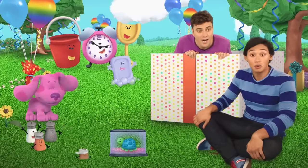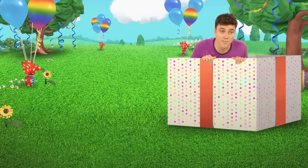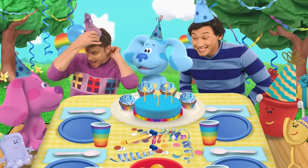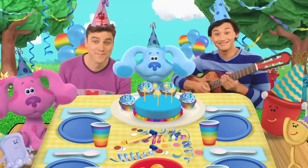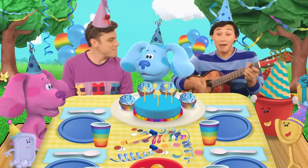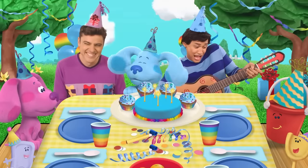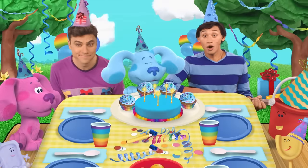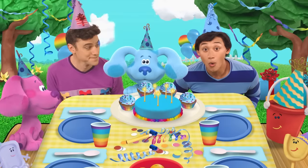Yay, Blue! Come on! I'm on my way! Cake time! Let's all sing the birthday song! Great idea! Sing it with us! Happy birthday, Blue! Happy birthday to you! Happy birthday, Blue! Happy birthday to you! Blow out your candles, Blue! Will you help Blue blow out her birthday candles? You will? Great! Ready? One, two, three!